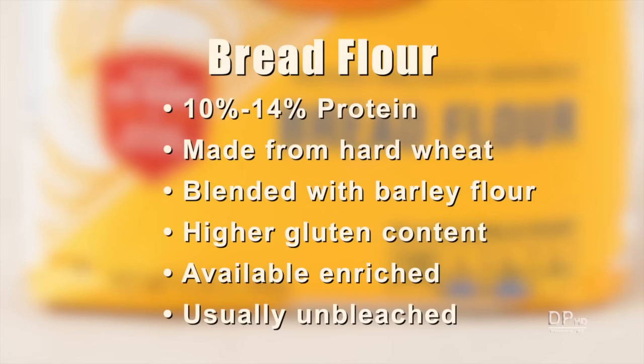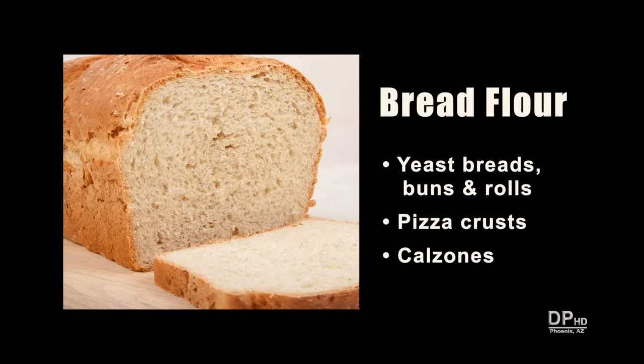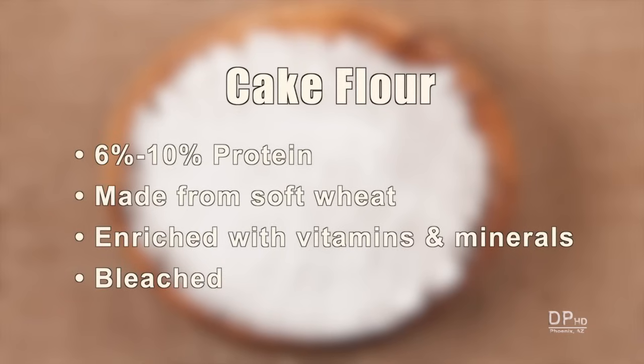It's higher in gluten, has about 10 to 14% protein content, is available enriched, and is usually unbleached. Professional bakers use bread flour for yeast breads, buns, rolls, and pizza crusts. For the home bread baker, there may be little difference between bread flour and all-purpose flour. Consumer ovens can't achieve the temperature and humidity of professional bread and pizza ovens. Where you will see a significant difference is substituting cake flour for all-purpose flour in many cake recipes.